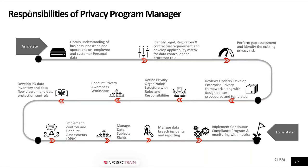Same with data classification, which becomes the most critical element to identify the need or the type of personal security control that needs to be applied, right? Similarly, inventory is a very critical step here to identify what sort of data protection controls need to be implemented, right? The next step is doing a DPIA.